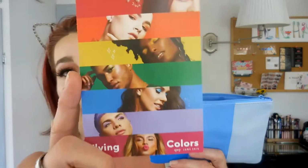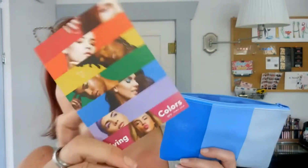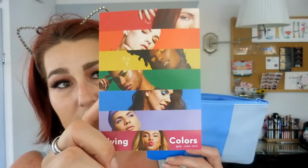So this is the card from IPSY. It does say Flying Colors on it. It is June 2018, and I love the rainbow on it. I would have to say that is because this is Pride Month, which I am also super excited about.